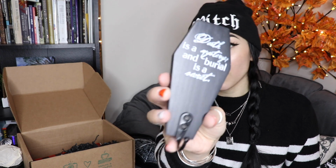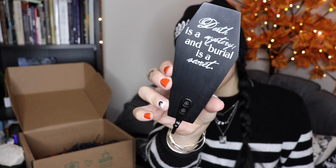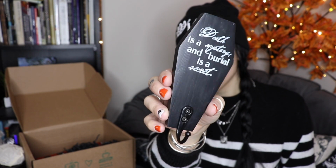Ooh, that's so cute. It's a hook. "Death is a mystery and burial is a secret." So it is a little coffin-shaped hook that you'll hang on the wall. I love that. I'm not sure what I'm gonna do with this, but I love it.